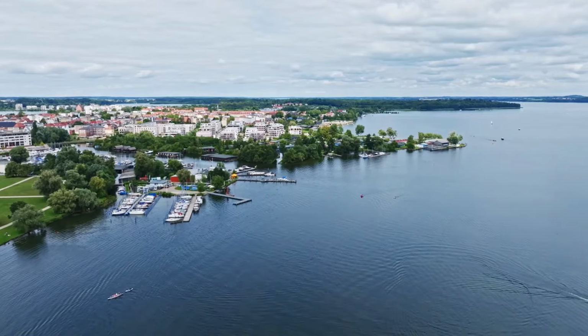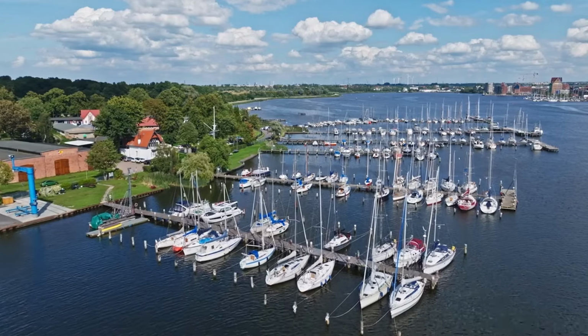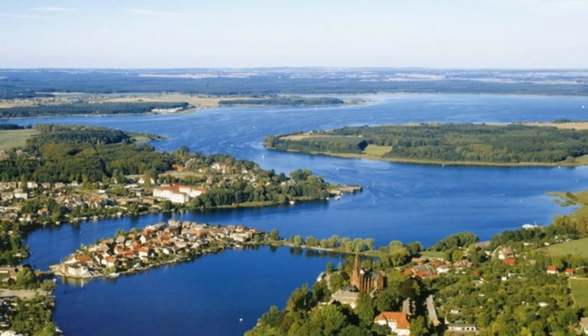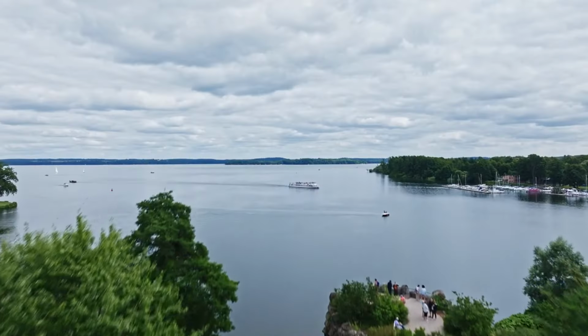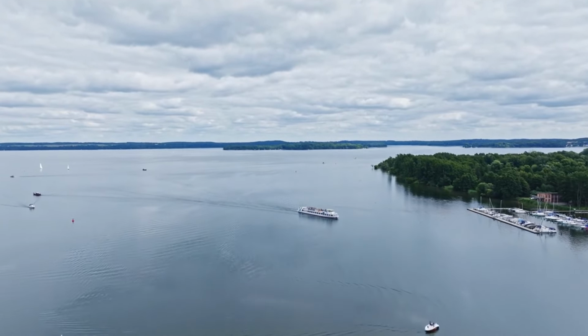But hold on to your life jackets because we're not stopping there. We'll take you on a journey through the most stunning lakes in the district, show you how to get your hands on a boat even if you didn't bring your own, and guide you through the easiest ways to access this watery playground. Nature lovers, get ready. We'll give you a sneak peek at the incredible wildlife you might spot from your boat.